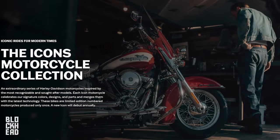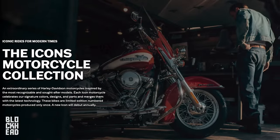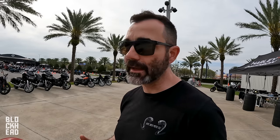So what inspired you guys to choose this bike, bring it back for the Icons, the Hydra Glide? Icons is a limited run of motorcycles, which we do on an annual basis. They're serialized, so they're extremely exclusive. And what we do with the Icon program is we try and leverage, sometimes a specific model, sometimes an era from our past, but we really want to lean into celebrating that with a specific motorcycle each year.